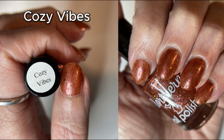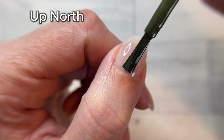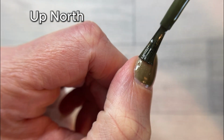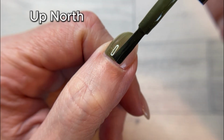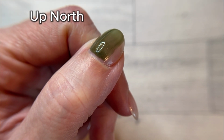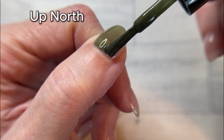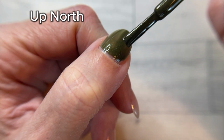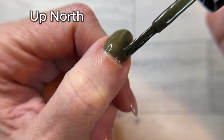And here are the still shots. This is Up North, and it is a shimmering olive green nail polish with gold highlights that show up in different angles. This is a little bit patchy on the first coat. I think that I could have actually used 3 coats instead of 2.